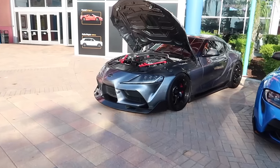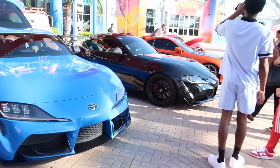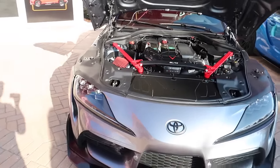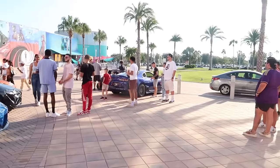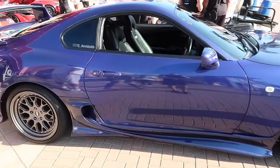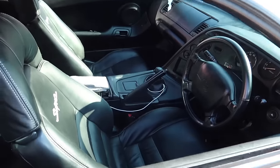More MK5 Supras. Which one would you guys rather have out of all these Supras? Which one are you guys taking home? For me, I'm probably gonna take that blue one right there. That's me personally, that or that red one over there. Oh, it's right-hand drive too. Super clean.